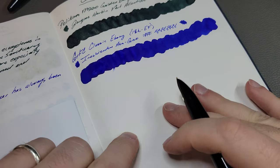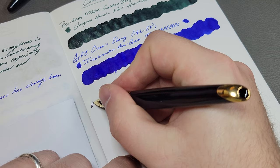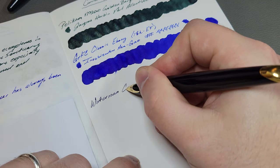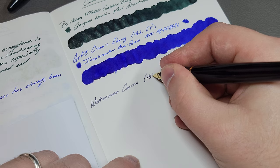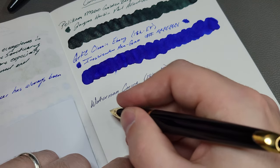And let's move down here. I've got the Waterman Carene. Nice and wet nib. 18K. And this one's just a fine nib.